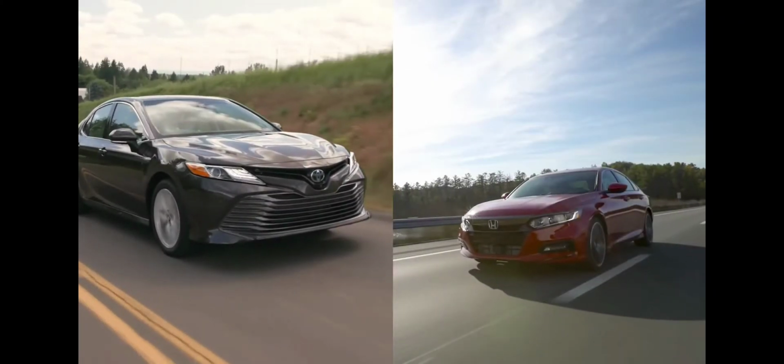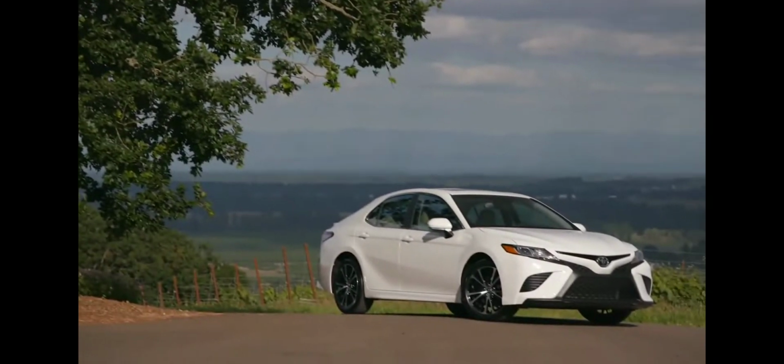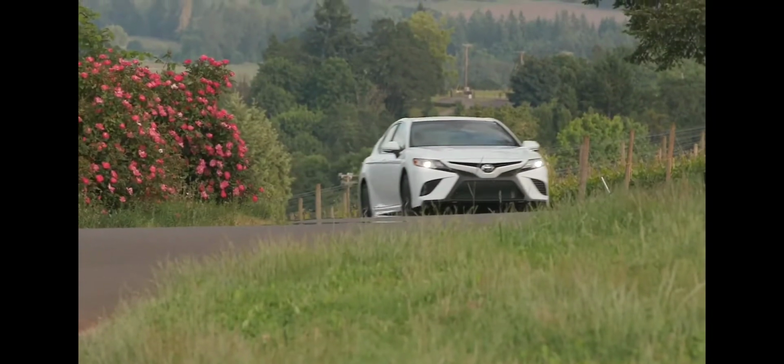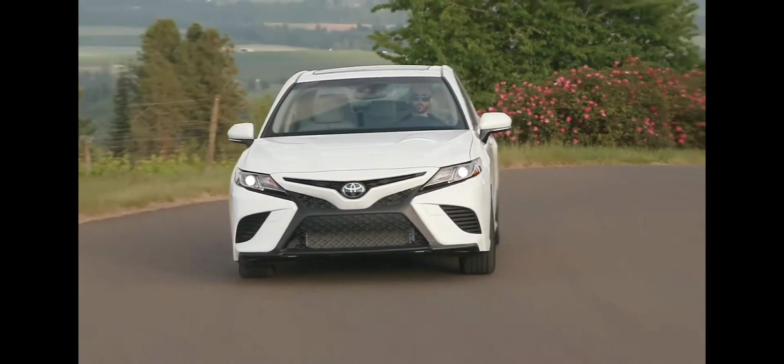Two titans of the family sedan space. In this corner, we have the 2020 Toyota Camry. And in this corner, it's the 2020 Honda Accord. Who will win this battle royale of practicality? Let's get this started and find out.